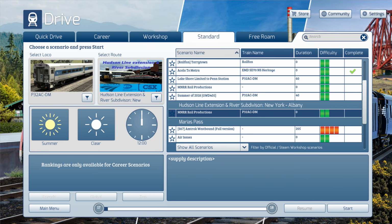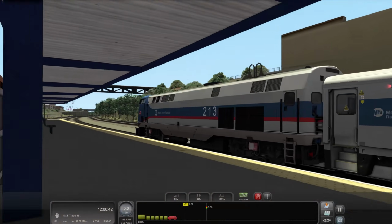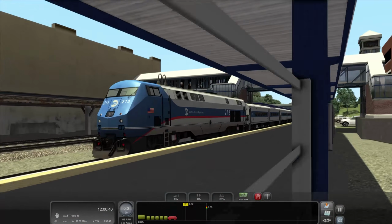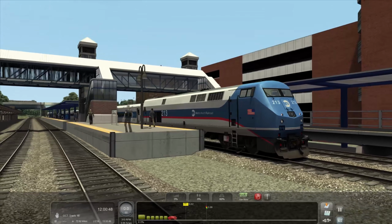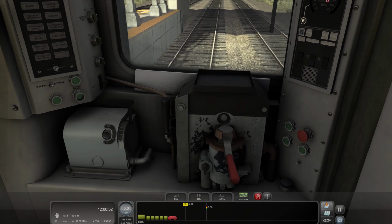So we shall see. Let's go ahead and hop into the scenario. And we got lots to talk about in this one. So let's go ahead and hop in and check it out. Alright, so here we are in our Shoreliner cab car, number 6308. We do have a 6-car train today. And we do have a P32 ACDM on the rear today as well, number 213. And let's go ahead and get on the rails here, and let's go ahead and start driving this bad boy.